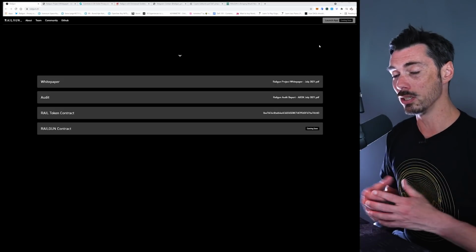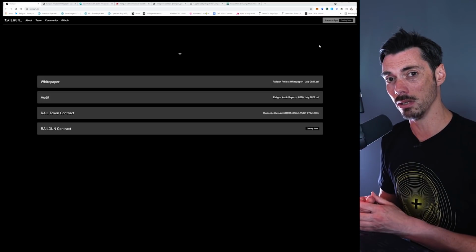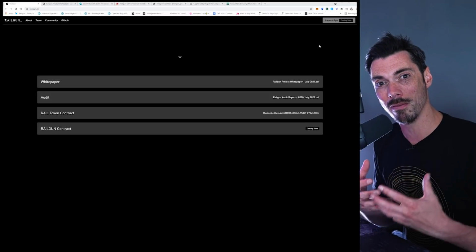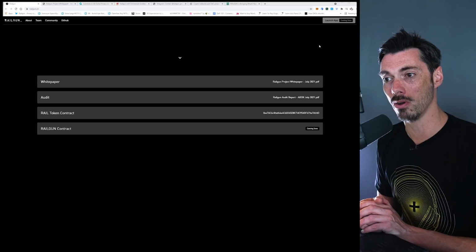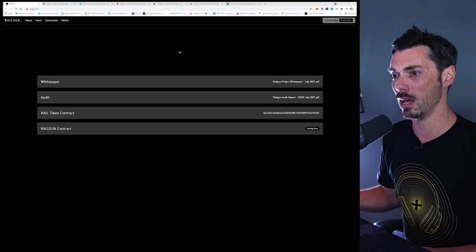The way it will work is you deposit funds into Railgun, and those funds can then be used to interact with Aave, for instance, or with any DeFi protocol that you want, but privately. And then there's also going to be a DEX, which will allow you to swap tokens between other users on Railgun. And then there's some other interesting things going on.